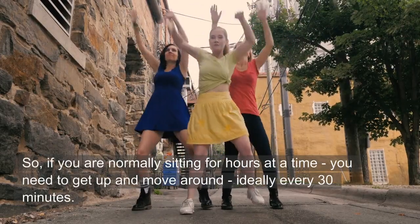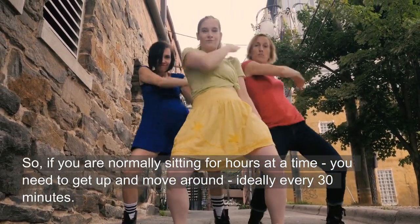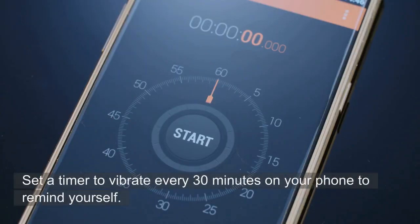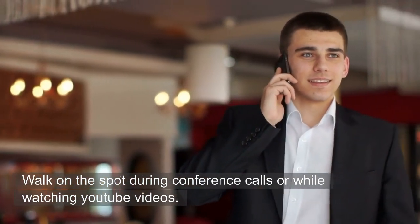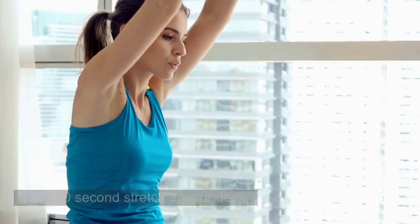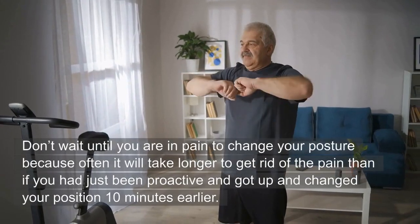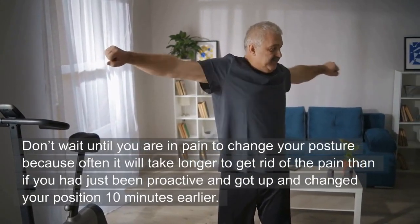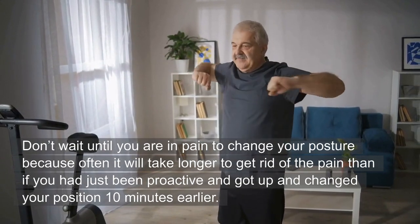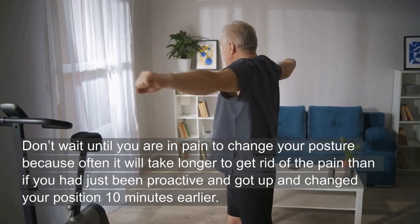So, if you are normally sitting for hours at a time, you need to get up and move around, ideally every 30 minutes. Set a timer to vibrate every 30 minutes on your phone to remind yourself. Walk on the spot during conference calls or while watching YouTube videos. Do a 30-second stretch at your desk. Don't wait until you're in pain to change your posture, because often it will take a lot longer to get rid of the pain than if you had just been proactive and got up and changed a position 10 minutes earlier.